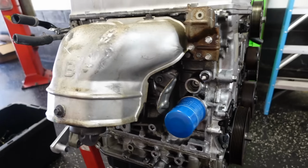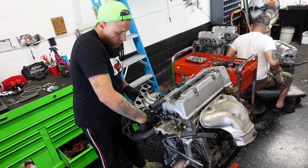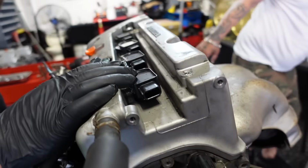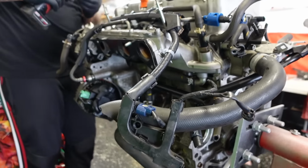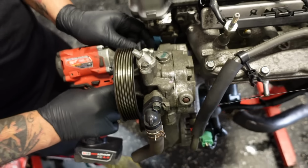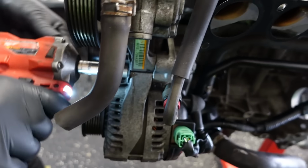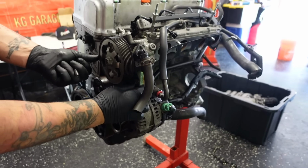Made your life a little easier, guys, not having to go through that whole process again from the last vlog. So we're basically just tearing it down like we did. So manifold's off. Took the coil pack wires out. Saved that extra clip there. I'll take off this power steering setup. Maybe now, pause, Seb can give you guys a better angle on how I was doing it.